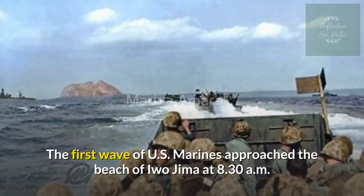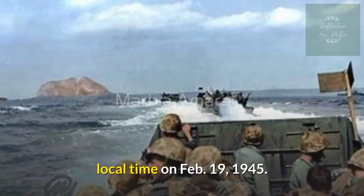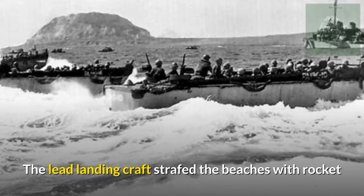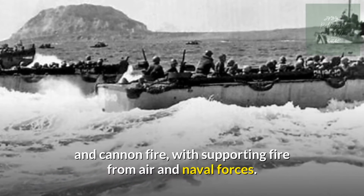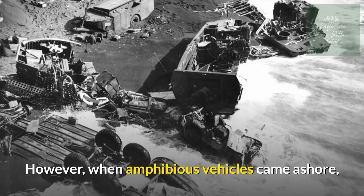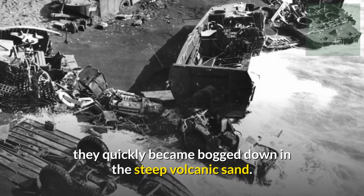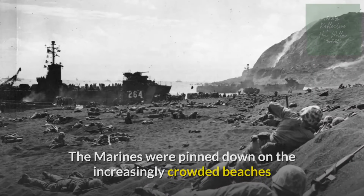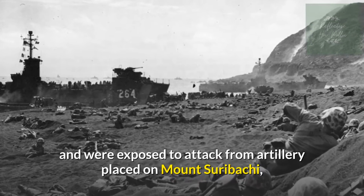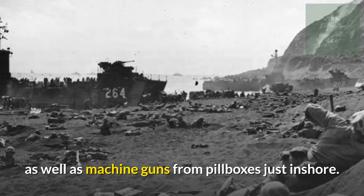The first wave of U.S. Marines approached the beach of Iwo Jima at 8:30 a.m. local time on February 19, 1945. The lead landing craft strafed the beaches with rocket and cannon fire, with supporting fire from air and naval forces. However, when amphibious vehicles came ashore, they quickly became bogged down in the steep volcanic sand. The Marines were pinned down on the increasingly crowded beaches and were exposed to attack from artillery placed on Mount Suribachi, as well as machine guns from pillboxes just inshore.